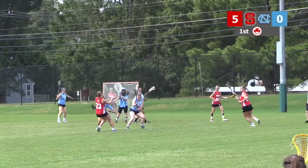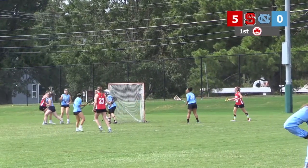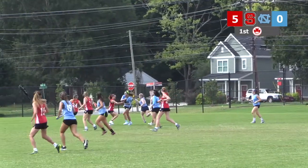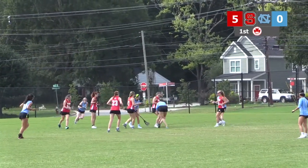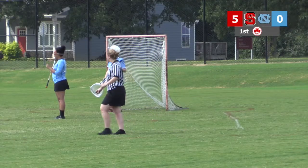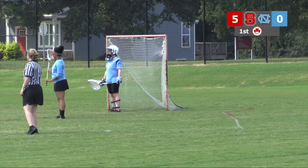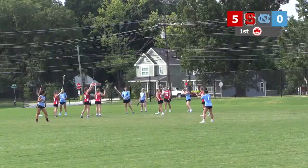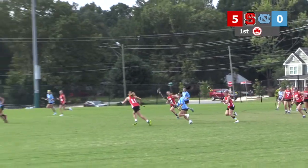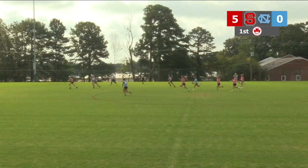And now it's going to be Molly Campbell with it. Trying to look for Campbell, but it's deflected away. And UNC will finally... No, they won't. They almost gained possession, but State tenacious on defense. And so that's going to be a free restart here for the Tar Heels, and they'll get it and go on the break. Carolina on the offensive.